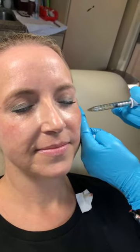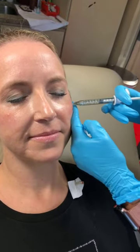So you can start to see how her face is starting to change shape. It's changing the trajectory of her face, going more upwards versus this side, which is going a little bit downwards. We'll just continue giving her a small little bolus of filler, amplifying her cheekbone, so we're lifting at the same time.